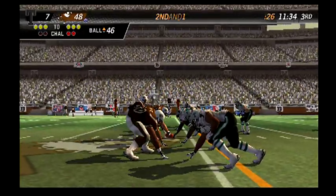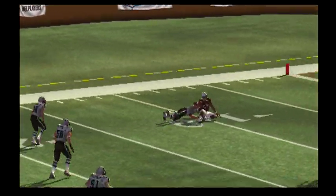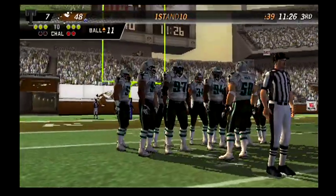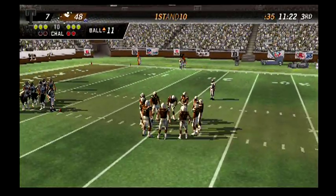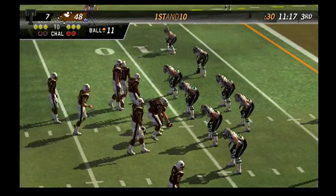The Thunder come out in a 4-3. Gives this one a ride to the left. He's there for the catch. Tatum is there on the stop. He brings it in for a big game. Almost every wide receiver gets better at running routes as they get older, and this guy is no exception. They're 11 yards away from the end zone.